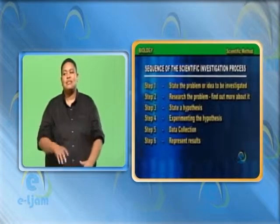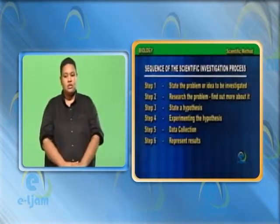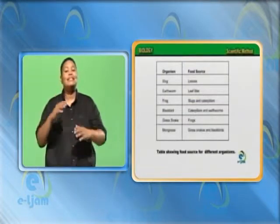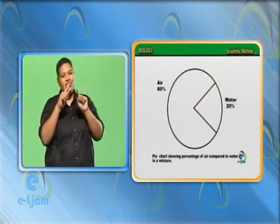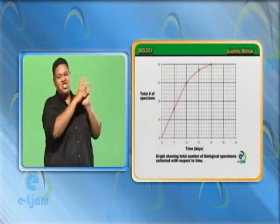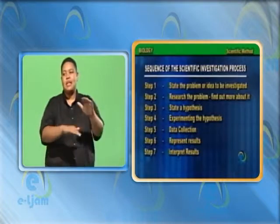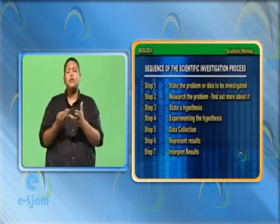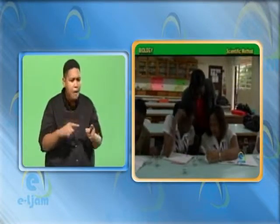Step 6. Representing the results. Tables, graphs, pie charts, histograms, and cumulative frequency charts can be used to represent the data you have collected. Step 7. Interpret the results. Look for trends and patterns.